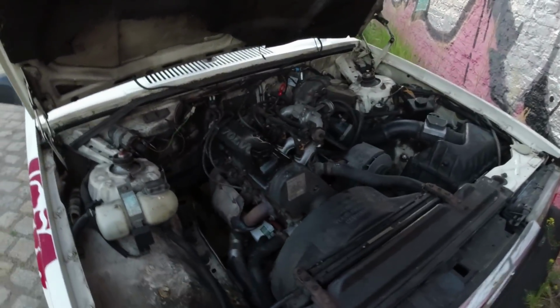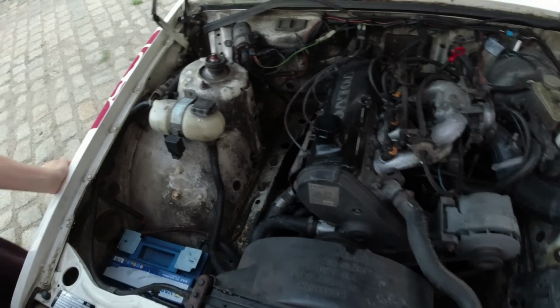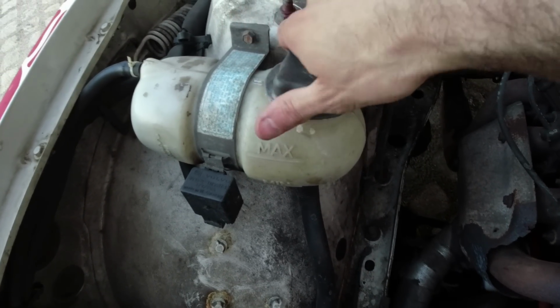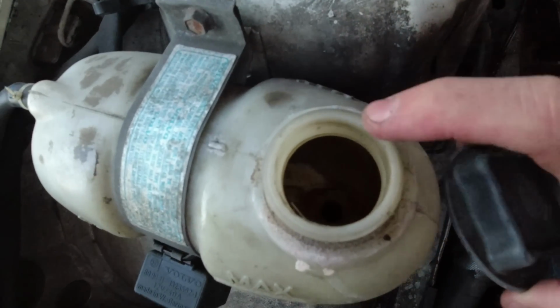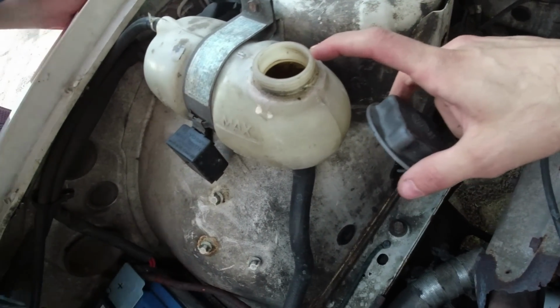I'm probably going to have to go inside to talk a little more about it, but I just thought I'd show you guys the engine bay. So you probably already know what to expect. That's bone dry. You haven't seen this yet, have you? No. So this is bone dry.